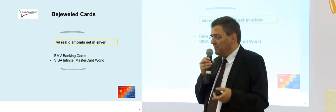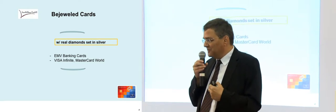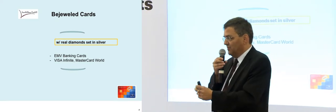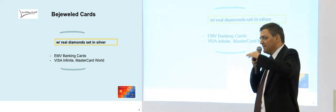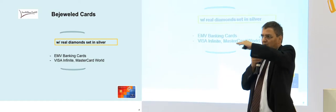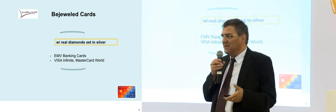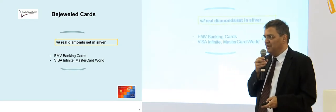So that brought up the idea to do further research and development and figure out if there couldn't be a better way to do the embedding of the jewelry, similar to how you see the chip on the card. And that's exactly what we do. It's aimed at EMV banking cards, and it's aimed at the top level of customers. However, obviously such a card becomes relatively pricey, and therefore we were also looking for alternatives.